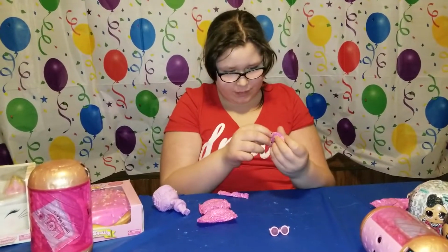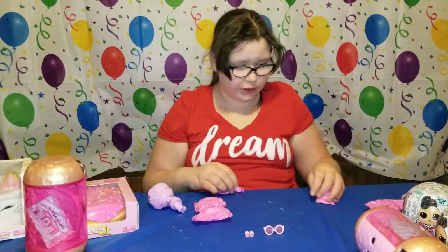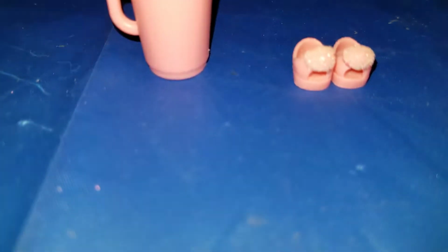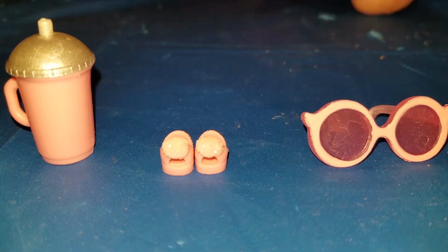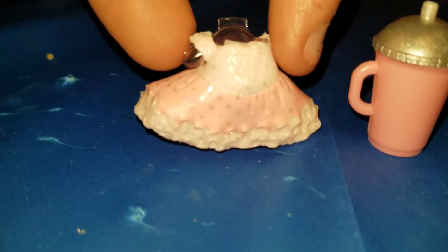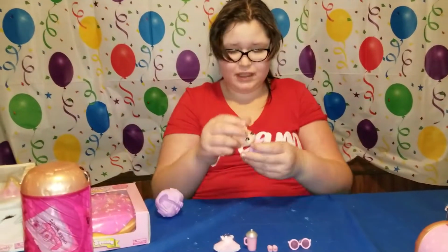Okay, I got our next surprise. Ooh, these are cute. We got some little pink pom-pom shoes. And there's the shoes. And a cute bottle. There's the glasses. With a cute, cute, cute dress. Oh, look at that dress. That is really cute. I like that dress. I think I'm going to like this doll. Oh my gosh, we got Goodie.